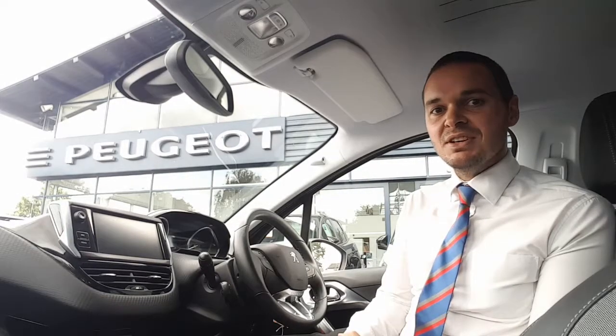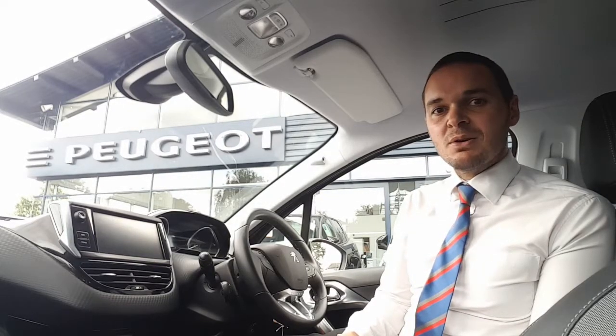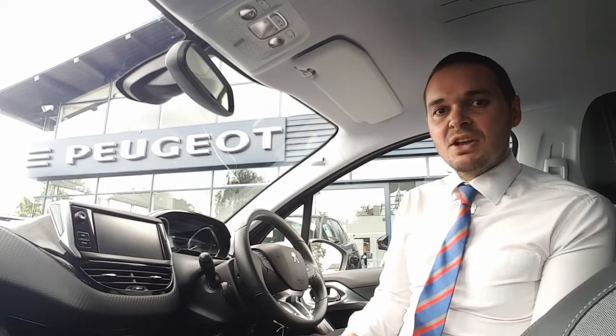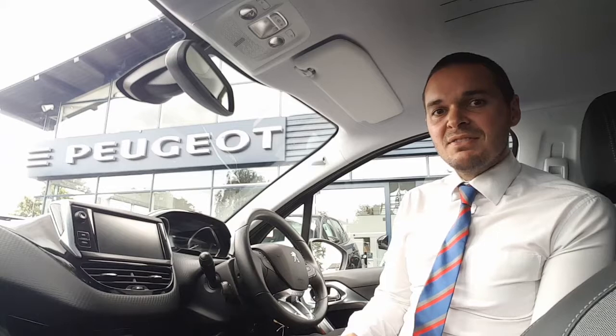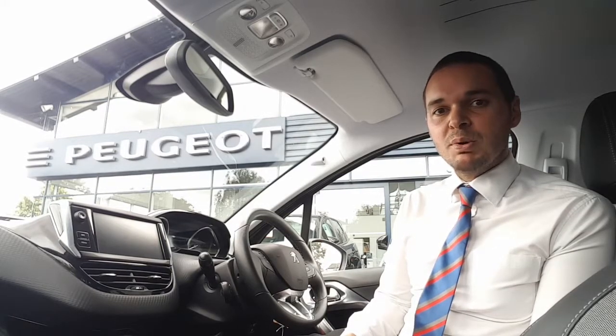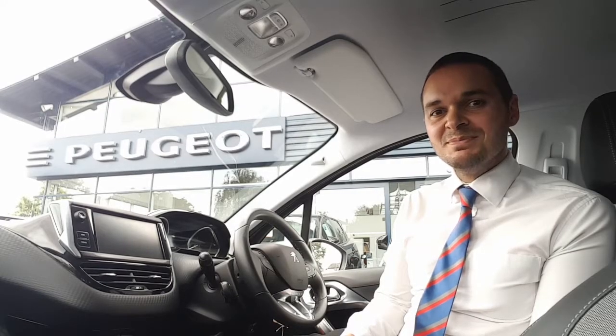Hi, I'm Andy from Howard's Peugeot in Taunton, and I'm going to show you around this lovely 2008 SUV in the Allure specification. So this car comes with 16-inch alloy wheels, tinted rear windows, reverse parking sensors. Inside the car there's half leather interior. The 7-inch touchscreen features DAB digital radio as well as Apple CarPlay, Android Auto and Bluetooth. On top of this you get dual zone air conditioning, automatic headlights, wipers, cruise control. The car's done less than 3,500 miles. So let's have a look around.